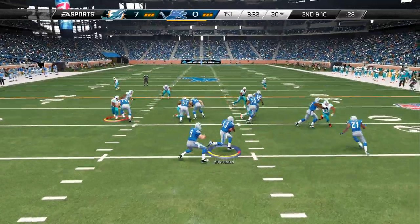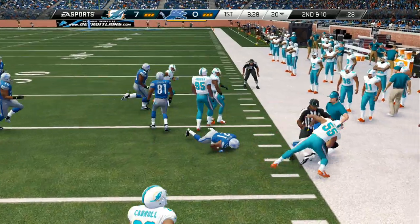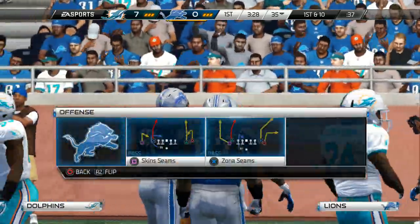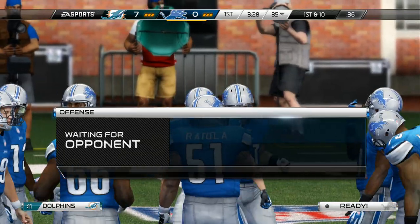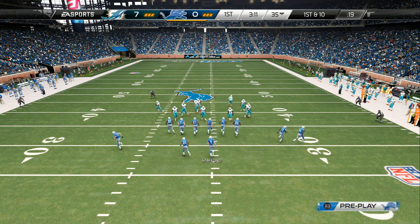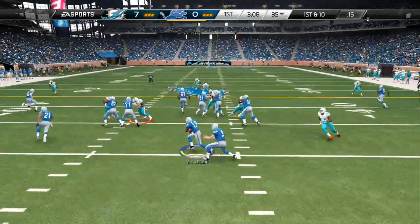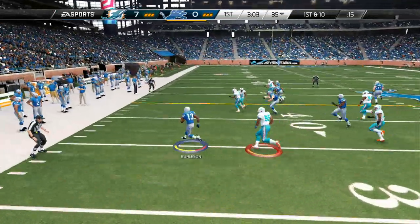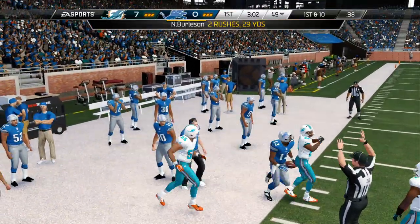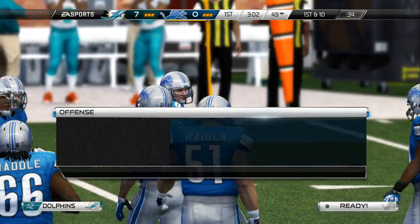Burleson's in the slot. Second and 10. Going off tackle here. Breaks away. Nothing fancy about that, but it's a good run. Gets a first down. Now the offense has three more chances. Burleson's lined up now as a slot receiver. Staying with the running game on first down. That's an excellent job. Just getting enough yardage to get the first down, move those chains, and keep this offense going.